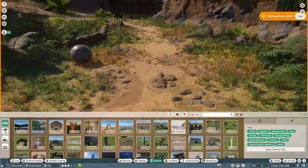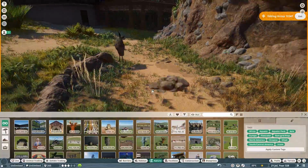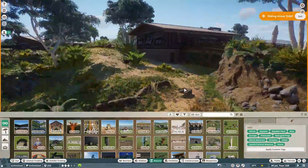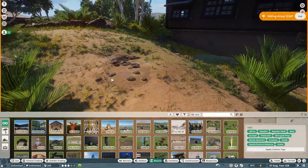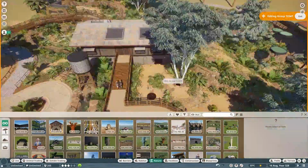So I pop in here with my faux rock pieces, adding as much little detail as I can. I also use the decals, you'll see that in just a little bit, but even adding the faux rock pieces alone did so much to bump up the habitat. Adding little pebbles in your habitat is incredible.